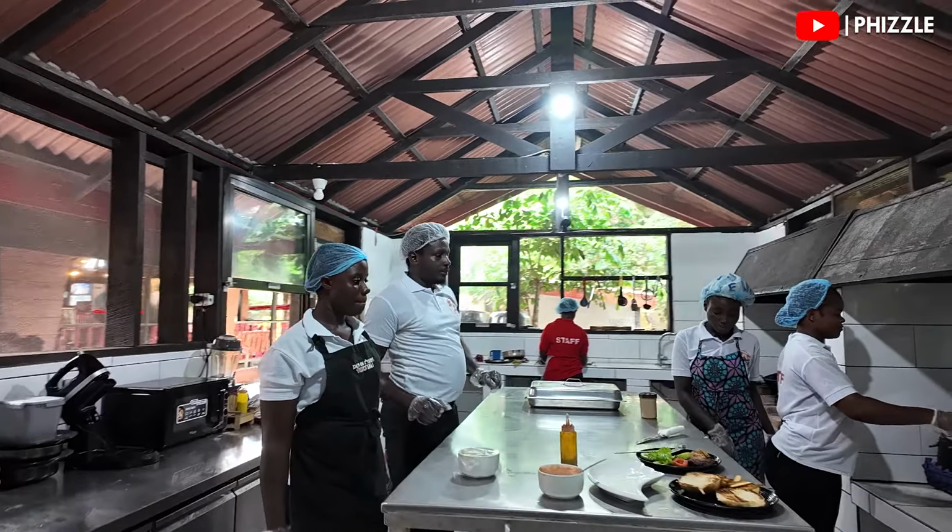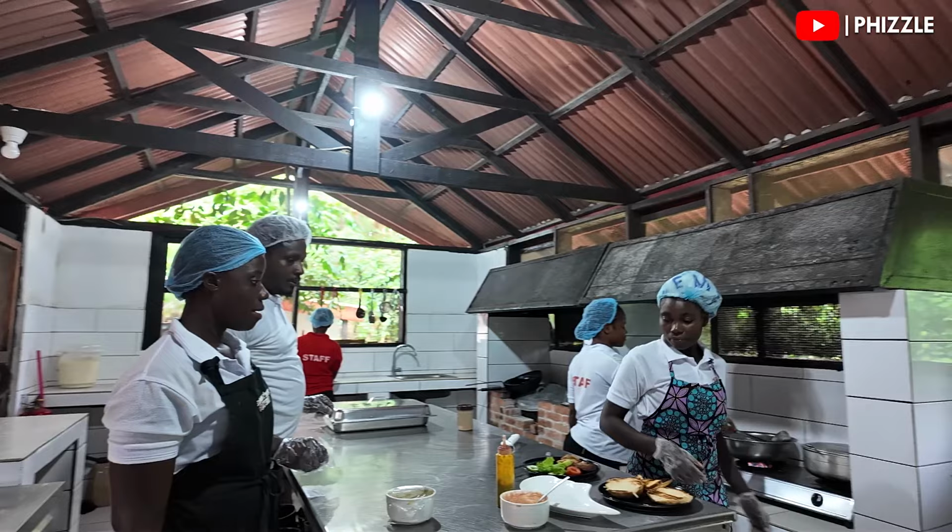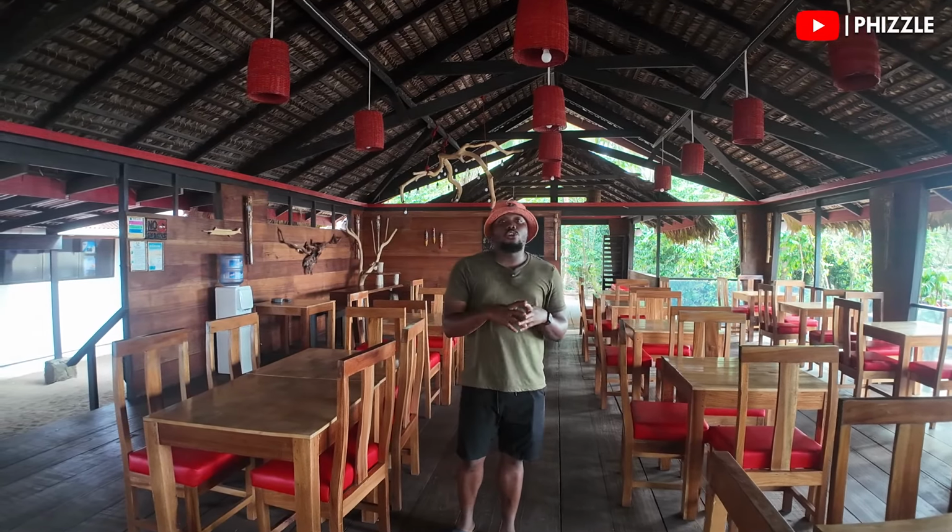The kitchen here, from what I heard, is a seafood kitchen, and anything you want seafood-wise can be ordered here, and you sit right here and eat. Now, everything that is being cooked here is gotten from either the ocean or locally. We are in Bassa County, and you know Bassa people love their doma, which includes seafood, fish, and what have you.